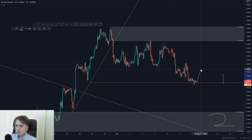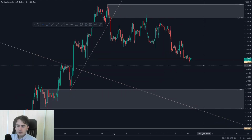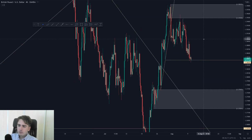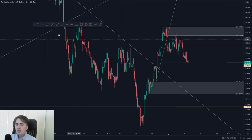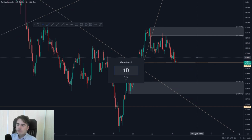Of course, we could see a pullback and then potentially look for another short towards the downside. However, for me that is squeezing in a trade, and I would prefer, let's say, Aussie dollar or euro dollar. So therefore I'm keeping my hands off pound dollar. Going into towards the 4 hour. So look, if we wanted to look for long, we would need some clean price action, right? But at the moment, the 4 hour is also just looking so messy. Over here, consolidation, then kind of this consolidative break. All in all, pound dollar looking very bad.